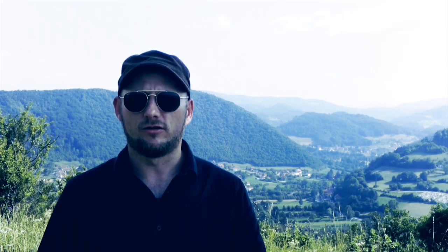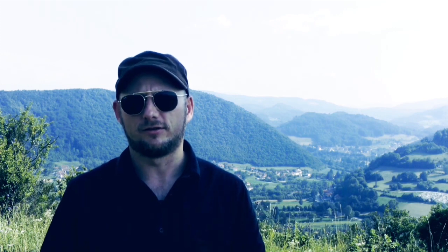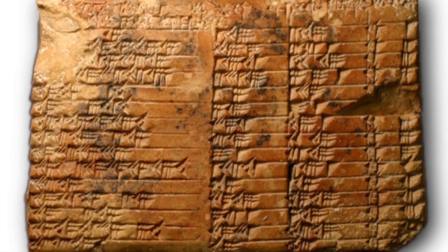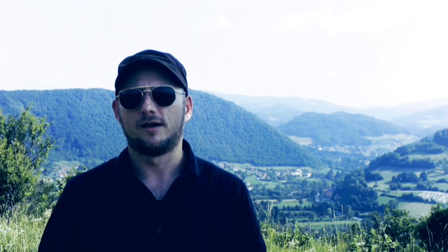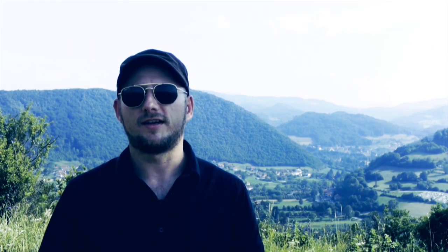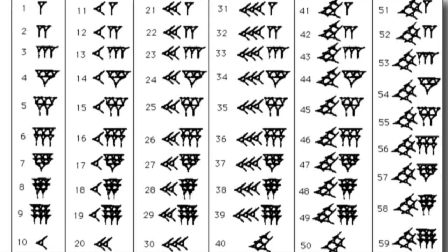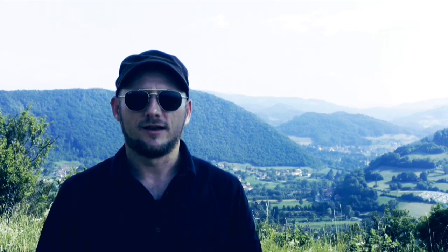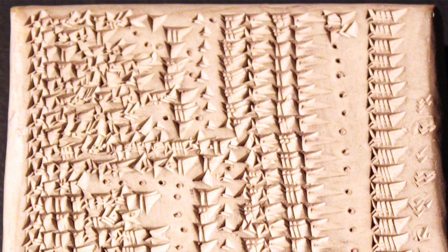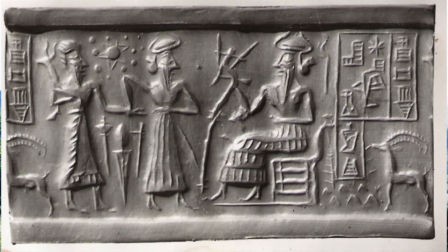Where we also see the number 60 related to the Sumerian culture is their mathematics. In modern culture, we use what we call base 10 math, where the Sumerians used base 60 math. And actually, astrophysicists today have observed that base 60 math is preferential for complex astronomical calculations.